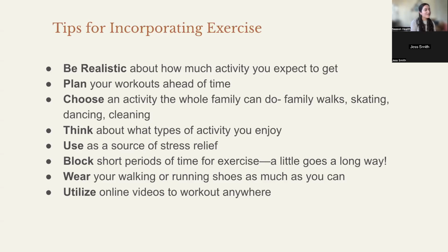And that leads me to my other thing, choose an activity that you actually enjoy and maybe that other people can do, right? The gym can be a more isolating thing, but going for a family walk, going ice skating, cleaning up, dancing around, a lot of people can do those activities all together and they count as exercise too.